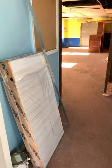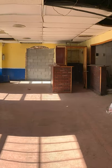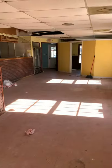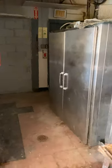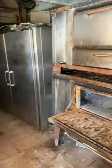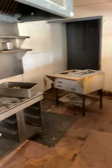When we first walk in, you can notice that we have to redo everything down to the flooring, the ceiling. Literally everything needs to be redone. All of the appliances that are in here will be replaced with brand new commercial stoves and ovens. This building was indeed a pizza parlor at one point.